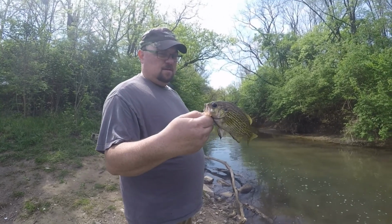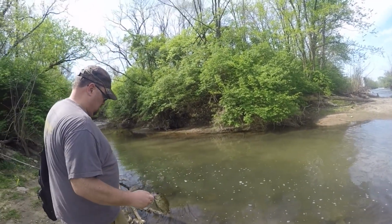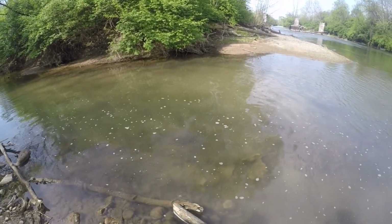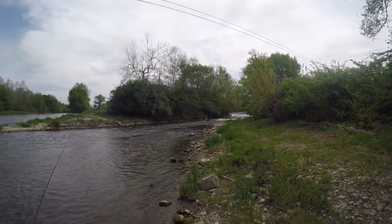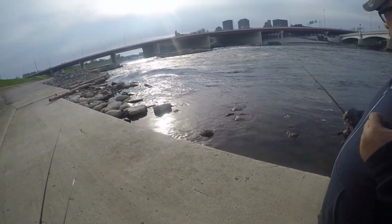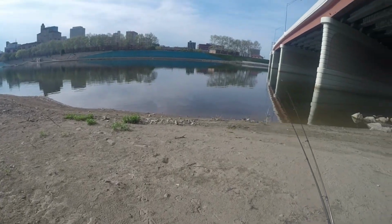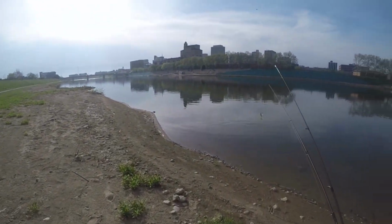Got him one. Little rock bass. Oh, he's fighting.